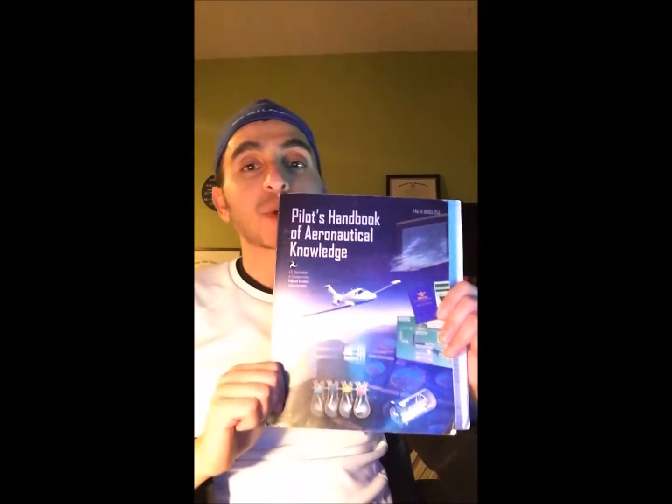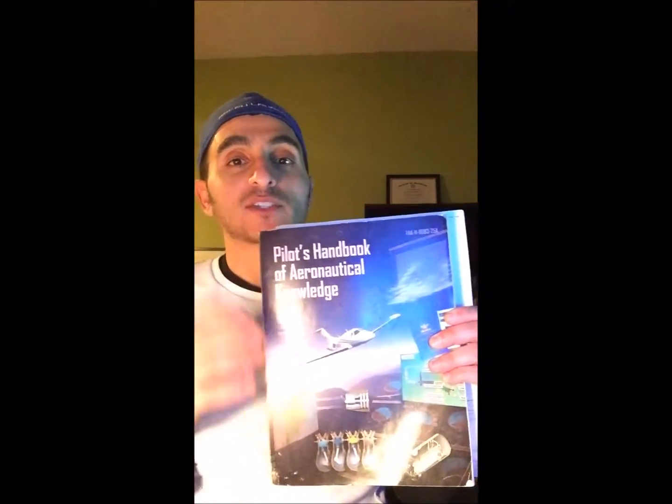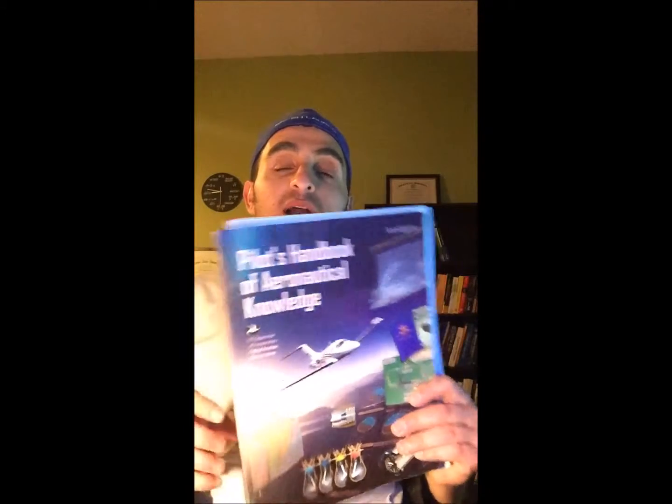The second one is the Pilot's Handbook of Aeronautical Knowledge. This is a really great resource, even if you don't want to get your private. It's just good information to know about aeronautics if you're interested in that field. It's not that big. I would actually read the whole thing. It's a pretty good book, and a lot of the information from this book will be on your written test.